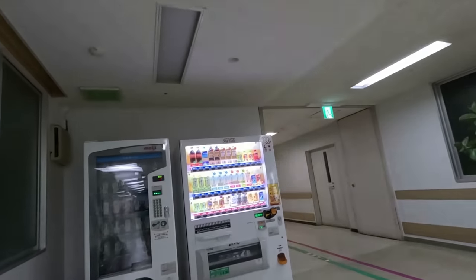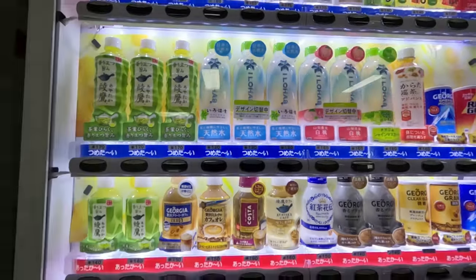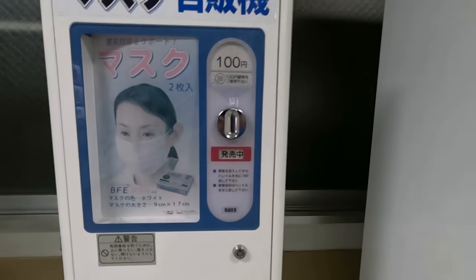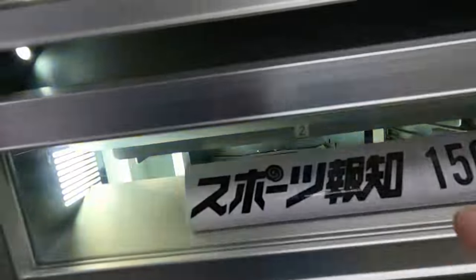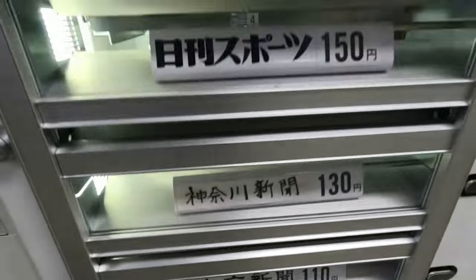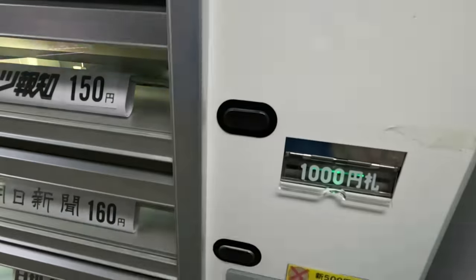All right, they got vending machines. This one's kind of dark. What we got here? The standard. Ooh, this is interesting. This one sells masks. Already got a mask. Don't need one of those. This one sells newspapers. Sports newspaper. Bunch of different newspapers, like every newspaper in the country. Sports ones are the best. Get this one right there.